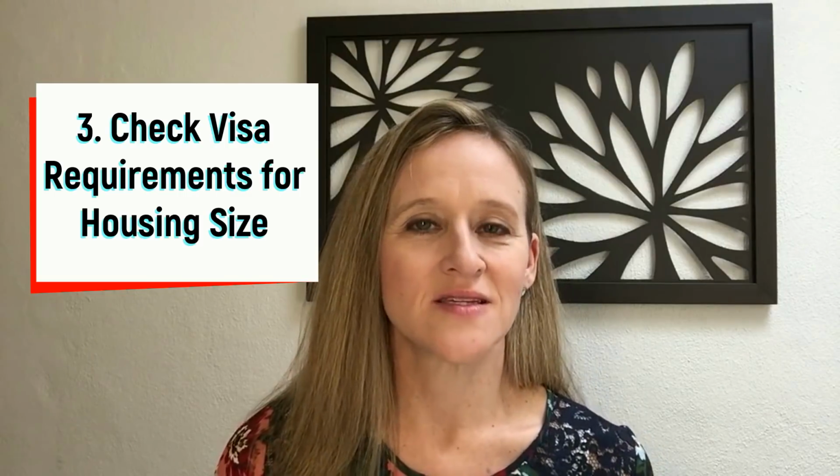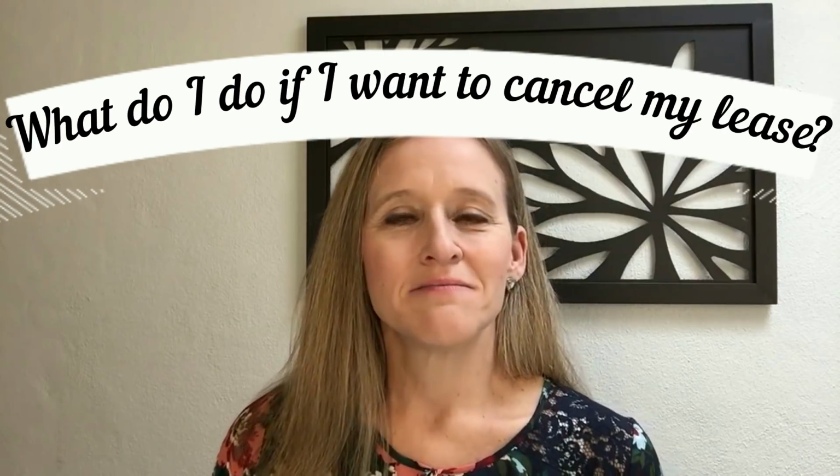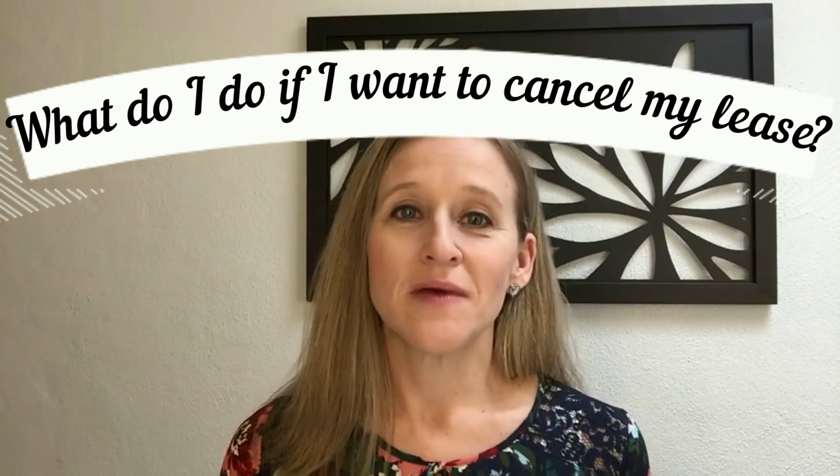But also don't forget to look at your visa requirements. So if space is a factor in that, make sure you know what amount of square meters you need to be working with. What happens when you want to leave your apartment? Maybe go to another apartment, maybe buy a house, maybe, I don't know where you want to go. You need to give them 1 month's notice ahead of time to say that you're leaving.